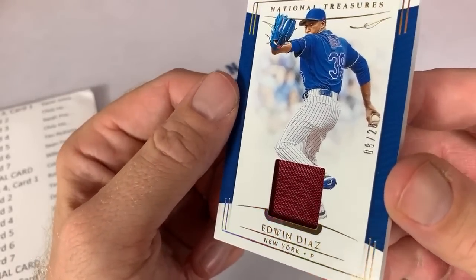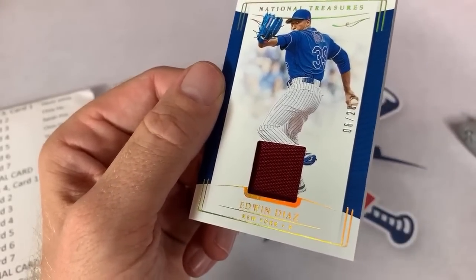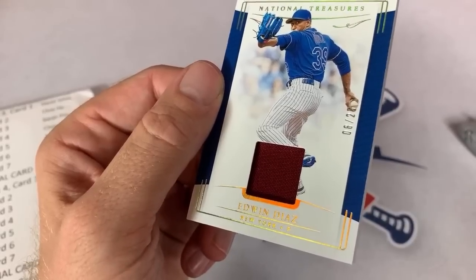Edwin Diaz is the hit right there, and that's for David J. It's out of 25, Edwin Diaz. And there's Joe's Card Corral, my friend Joe.